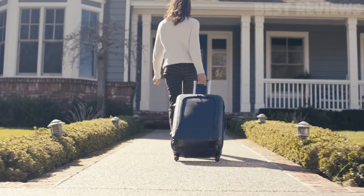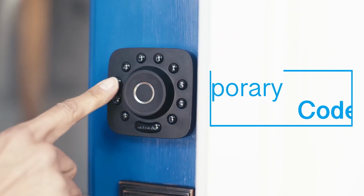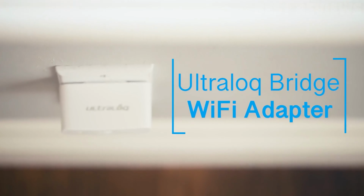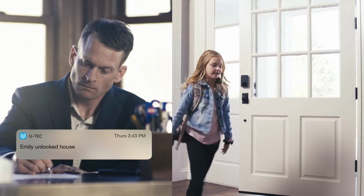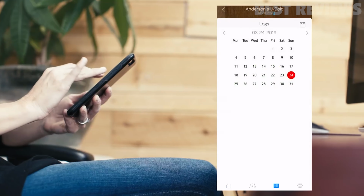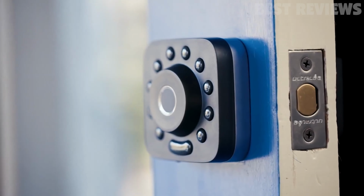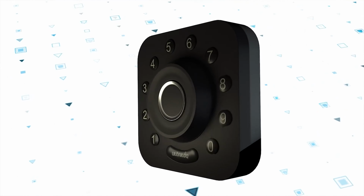Give visitors, like Airbnb guests, temporary access codes. And with the ULTRALOQ Bridge Wi-Fi adapter, you can control it all remotely on the app. Receive notifications when your child gets home from school. Distribute e-keys to your friends and family. And the app lets you manage and view logs of who has entered. The ULTRALOQ U-Bolt Pro is a simple and safe security solution.